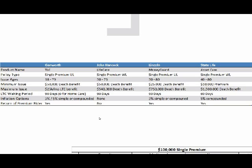John Hancock does not offer an inflation option. However, the other products do offer an inflation option so that the amount of the long-term care benefit increases to try to keep up with the cost of inflation. And, of course, there is a charge for that. Genworth, Lincoln, and State Life all have a return of premium rider. What that means is your clients can take their money out of the policy at any time and get back at least the amount that they put in. You put in $100,000 today, they decide a year from now they don't want to do this anymore, they can get the $100,000 out with Genworth, Lincoln, and State Life. Not true with John Hancock, although the surrender charge goes away after, I believe, a couple of years. But by and large, these products all kind of work the same way.